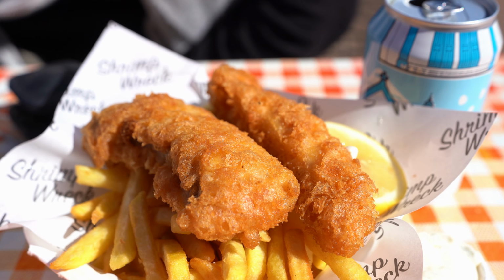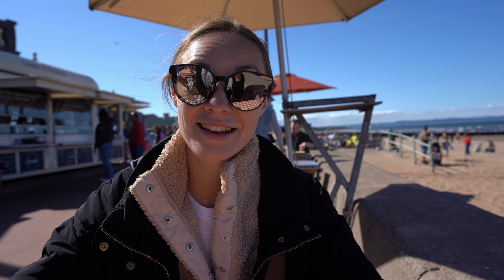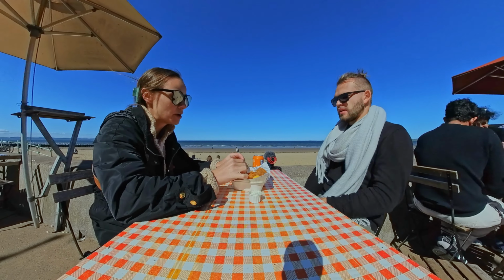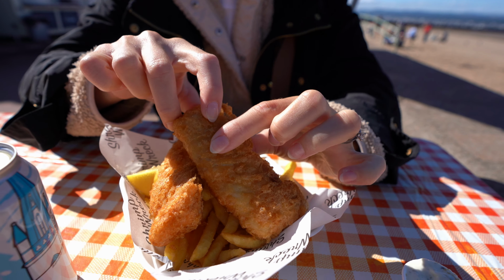After quite a walk, we headed straight to the beach, to famous Portobello, and I don't think we could choose a better place to try fish and chips than on the beach. We found this small cute little place called Shrimp Wreck, which had really good reviews, so that's why we decided to grab our food from over here and sit literally on the beach, if I can say it like this. There is this sandy beach all over and the sea.